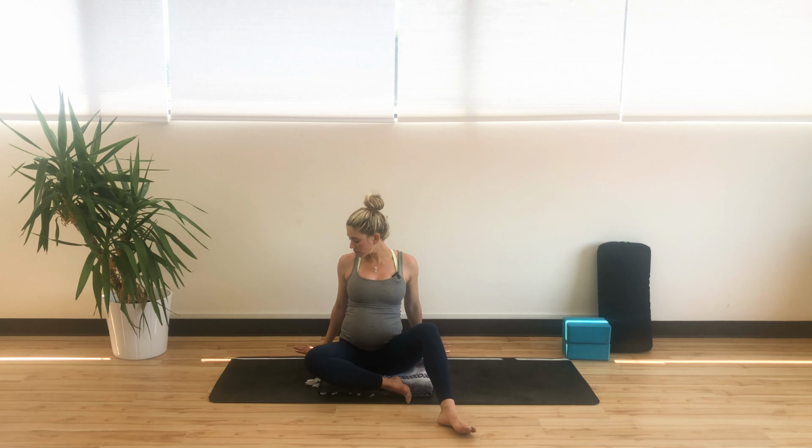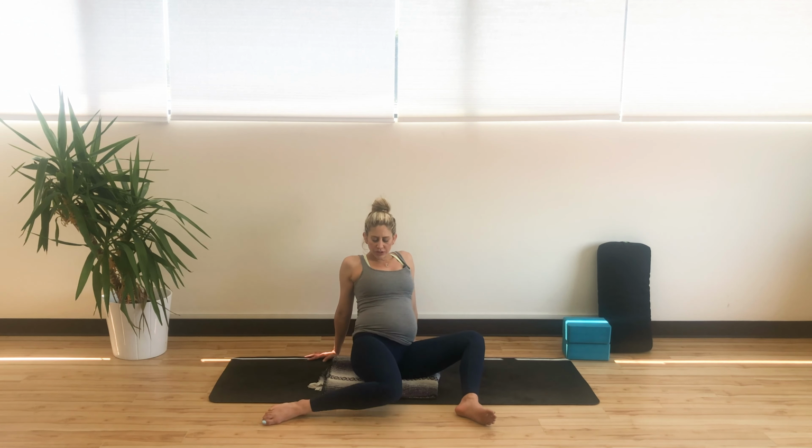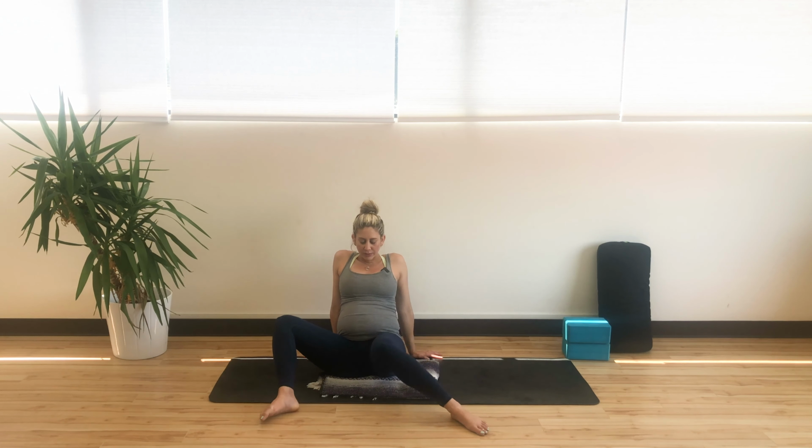Pause here. Let's uncross the legs, stamp your feet down. Place your hands right behind your hips just to give yourself a little support, and then just sweeping the legs or the knees from one side to the other. Getting that little stretch into the outer hips feels really good here.